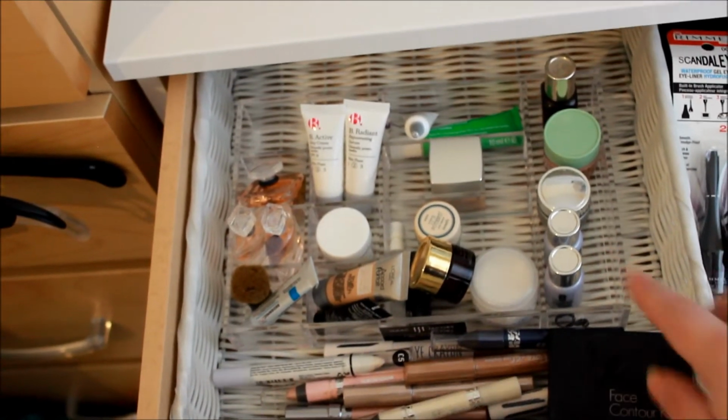So I did get my table from Argos. I have done a video on it in the past. I can't remember what it is called because I got it last year sometime, but I'm pretty sure it'll do something similar. So in the front here I have loads of little samples.